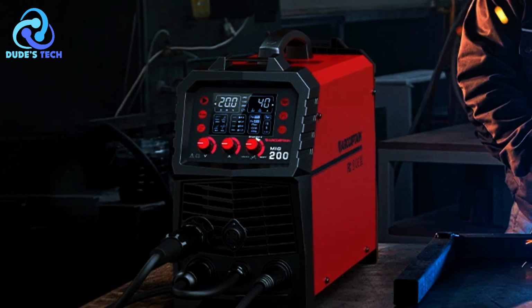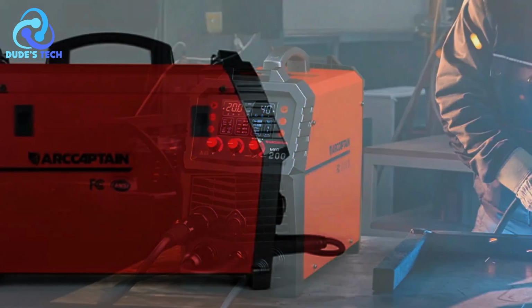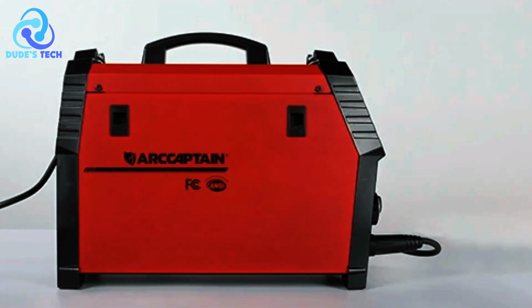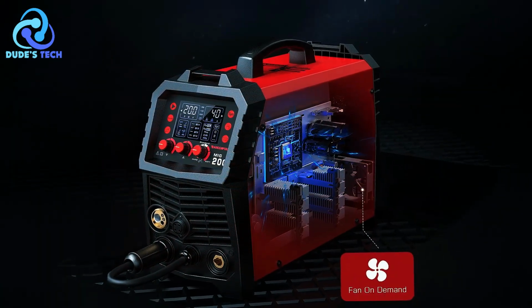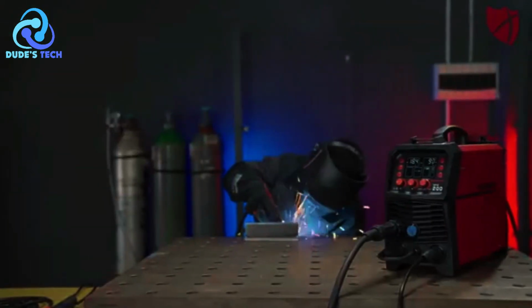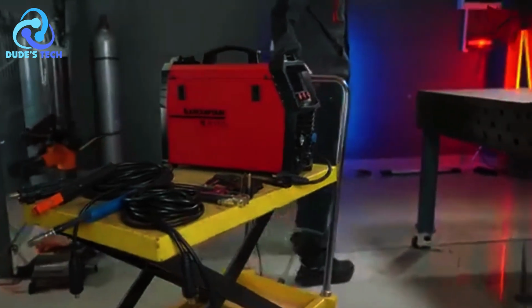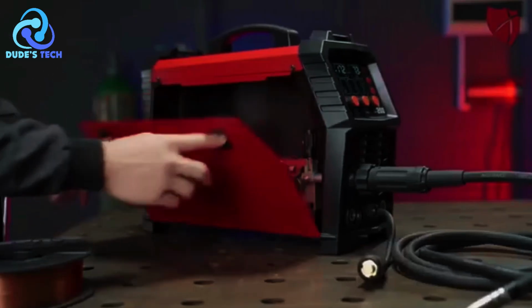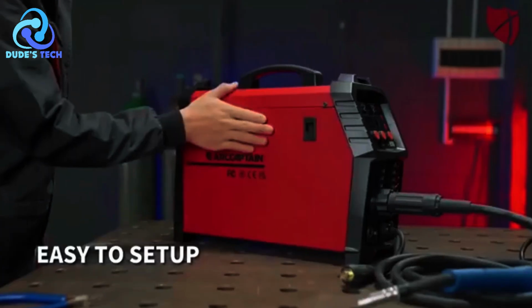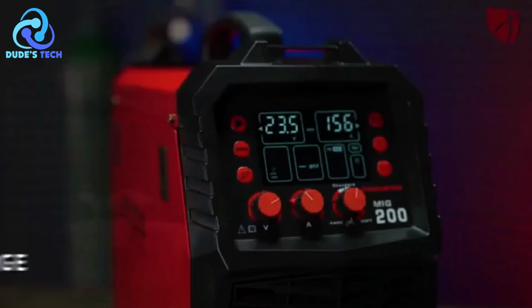The Arccaptain semi-automatic welding machine is a powerhouse built to meet the diverse needs of both novice and professional welders. Engineered for performance, durability, and flexibility, this 6-in-1 welding machine supports gasless flux core wire MIG weld, gas MIG weld, stick weld, lift TIG weld, spot weld, and spool gun weld, making it a comprehensive solution for various welding tasks. It features a MIG synergistic setting that simplifies operation. Just select the wire diameter, material type, or gas, and the system automatically adjusts the current and wire feed speed. For professionals seeking precision, manual controls are also available for wire feed speed adjustments.